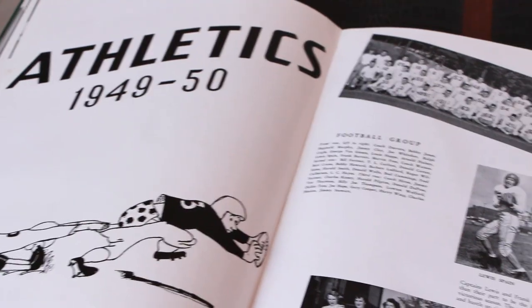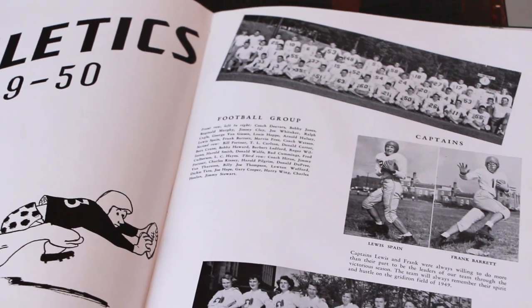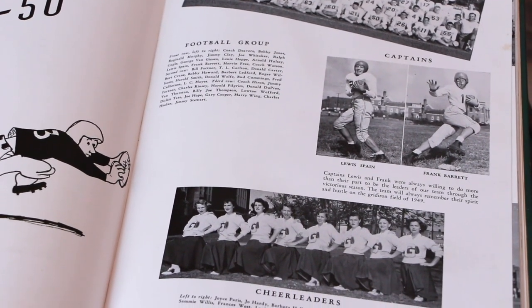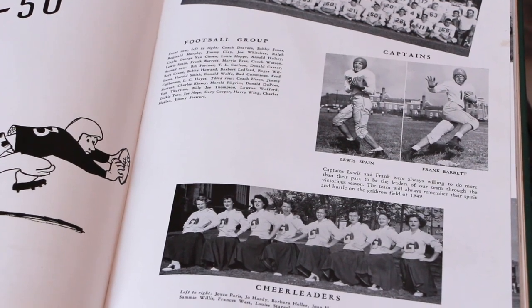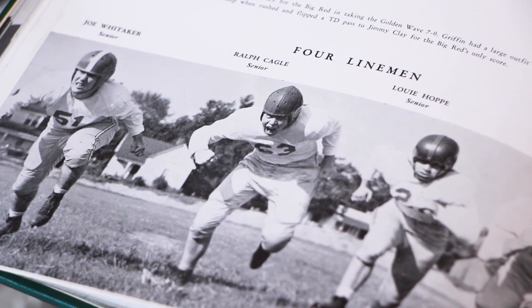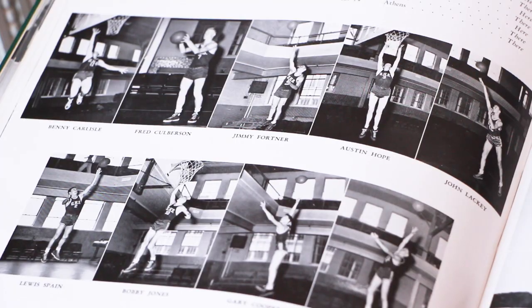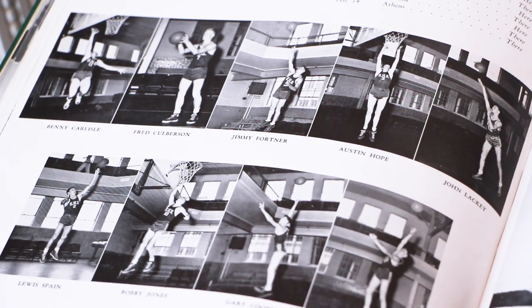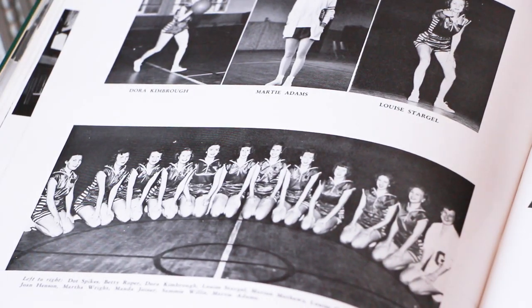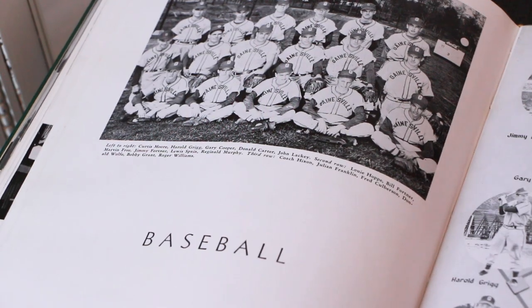Now when you turn the page, you're gonna start seeing the athletics teams. We're gonna start off with the cheerleaders. It's so cool how their outfits look. That's definitely not how we dress anymore. So it's always fun to see the change of uniforms. And here are the football players. Now here's the basketball team. The women's sports teams. There's women's basketball. There's the dance team. Over here is the baseball team.